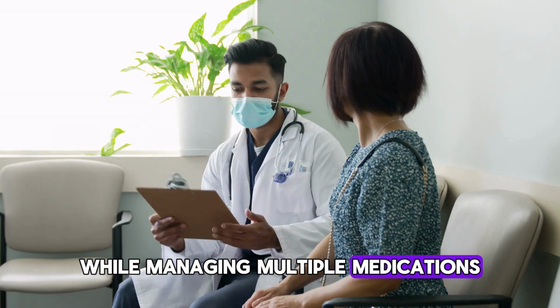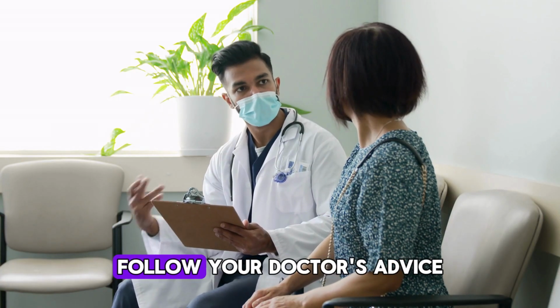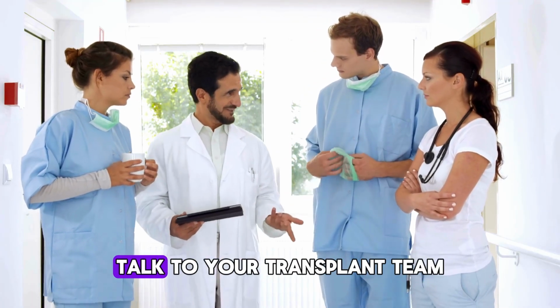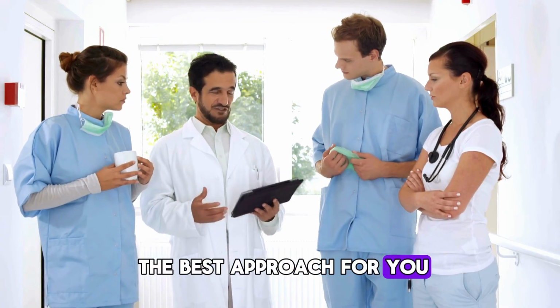While managing multiple medications can feel overwhelming, the key is to stay informed, follow your doctor's advice, and never skip doses. If you ever experience side effects or have concerns, talk to your transplant team. They can help find the best approach for you.